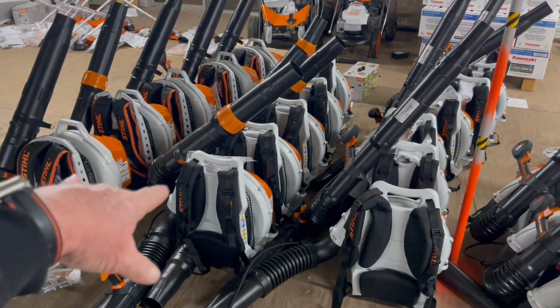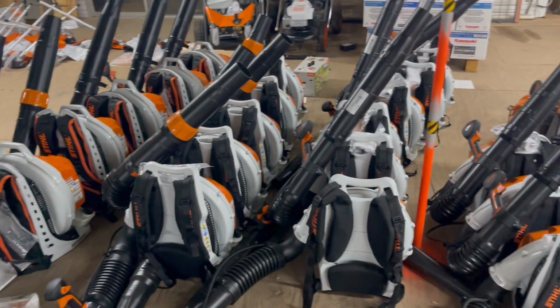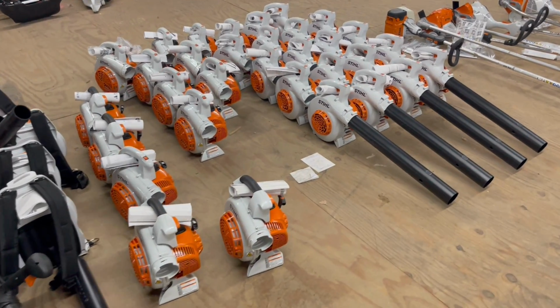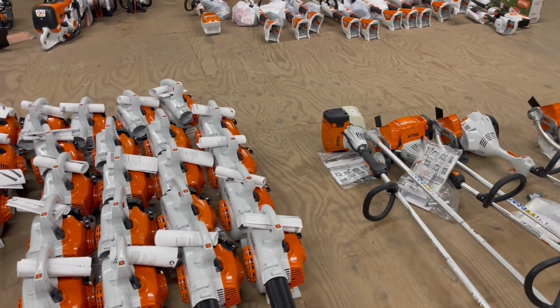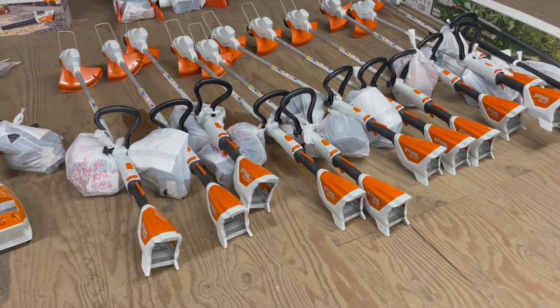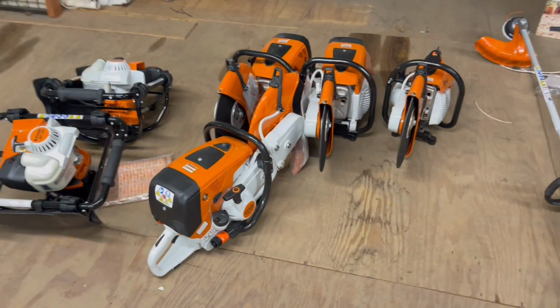All of these right here are 800s, aren't they? Yep. 700 and 800s. C's and the X's. One of that BGA 57, those little battery powered blowers. They're the cheapest ones. Well, one of the cheapest ones in there.